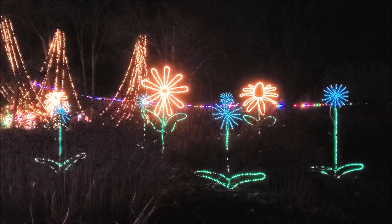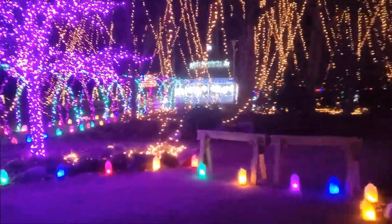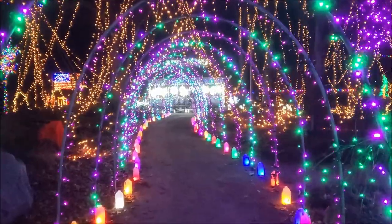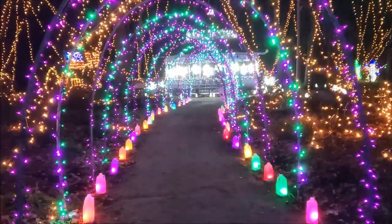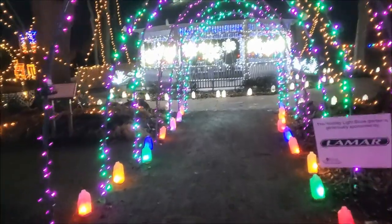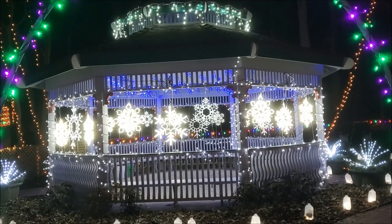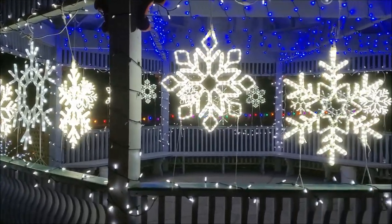If you're a botanical garden, you need to have flowers, right? And they represent very well. I think we're coming up onto something good here. So what do you think about this place so far? Check out this gazebo. Absolutely love the snowflakes hanging there.